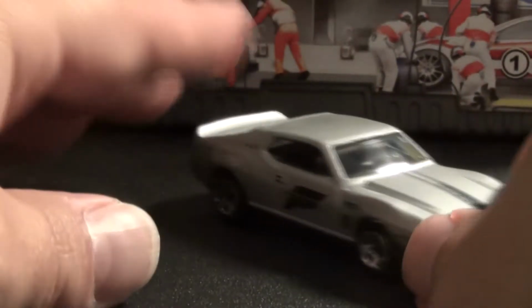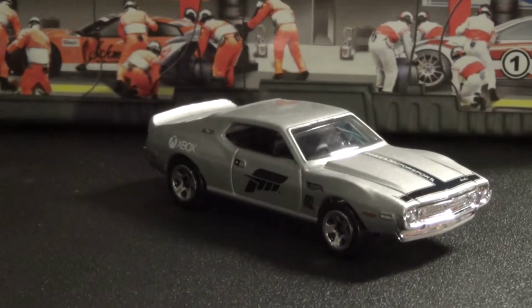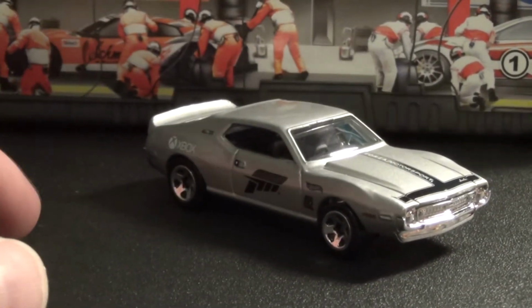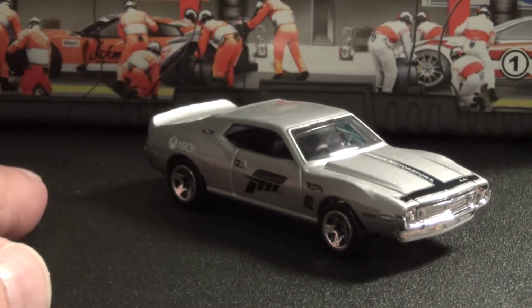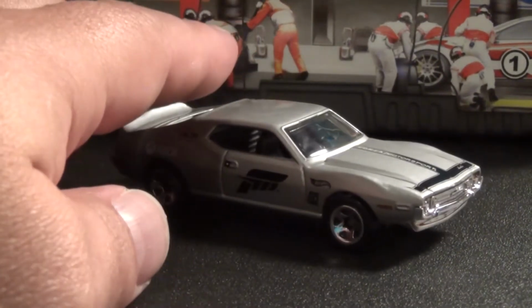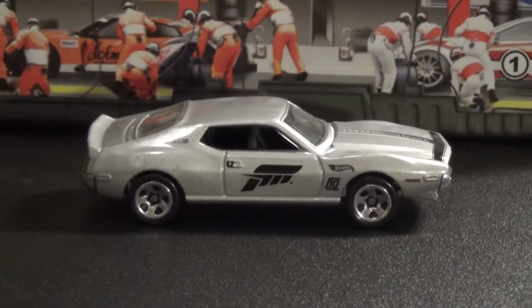I don't have an AMC Javelin in my collection. This is the first one. I did go ahead and get the ones from back in the day, the racing color ones, the red, white, and blue, and the red, white, and green, with the big number 4. We'll eventually cover those, probably in the Baja series. At least one of them.